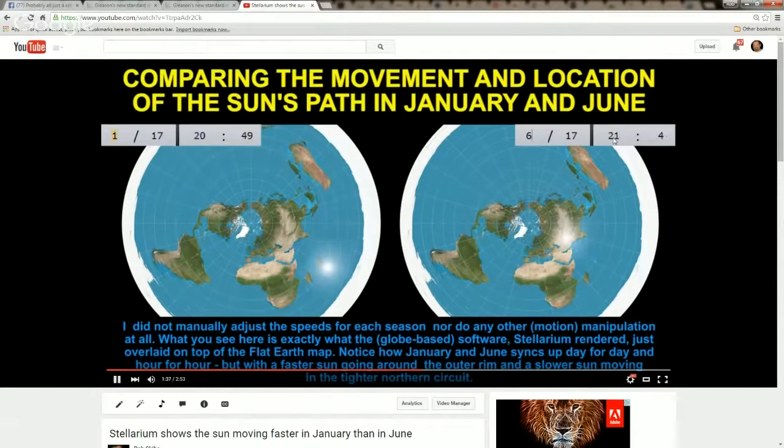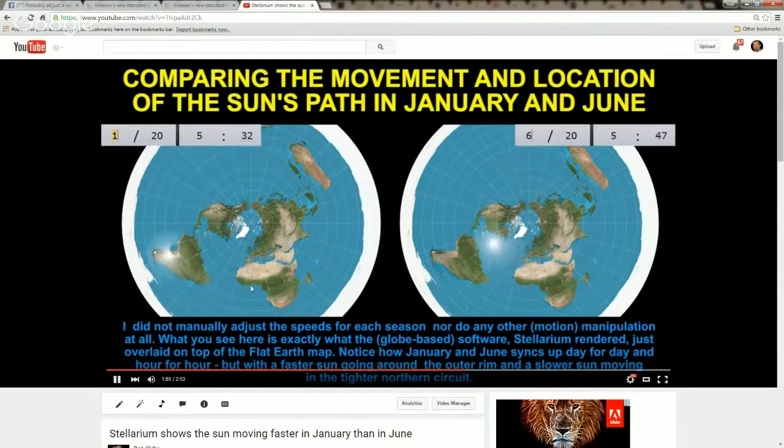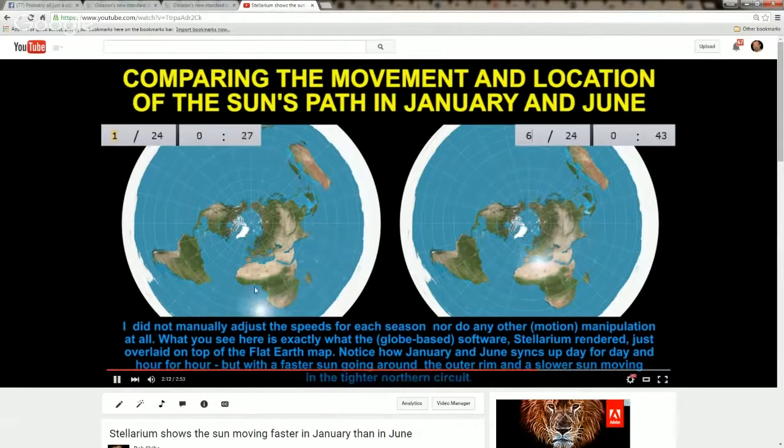It would have to do that in order for the time to stay in sync. You've still got a 24-hour day either way, but the only way to have a 24-hour day with the tighter circuit would be for the sun to go slower, and for the hours to remain in sync, it has to go faster. I didn't manipulate the software in any way other than flip it horizontally to get it to go clockwise instead of counterclockwise, because the point of view I had set was terrestrial based, looking up. So everything was moving counterclockwise. But when I wanted it to look down on the map like I have it here, all I did was flip it horizontally.